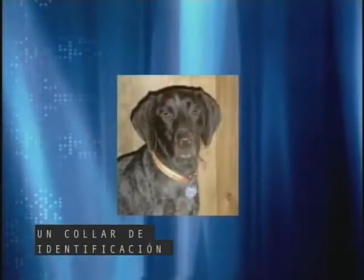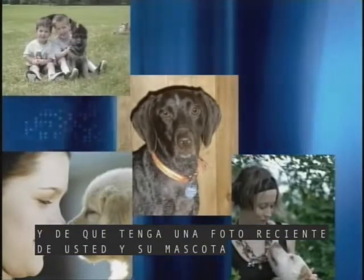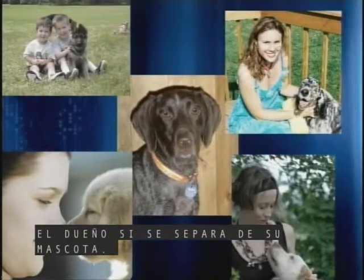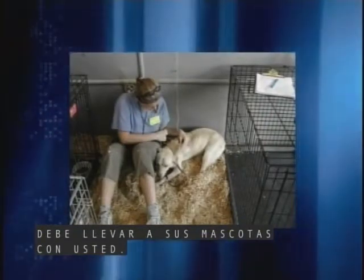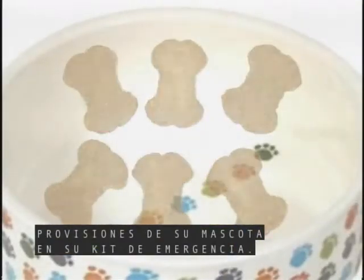Make sure your pet has an identification collar and that you have a recent picture of you and your pet in case you need to prove ownership if separated from your pet. During a shelter-in-place emergency, you need to bring your pets inside with you. For this reason, you will need to include your pet's supplies in your emergency supply kit.